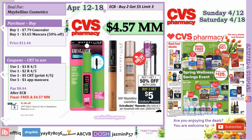I used coupons that came in this Sunday's paper, but guys, there are some digital coupons as well in your account from CVS. So if you want to do this deal online as well, just keep in mind that that $5 CRT might not show up in your account. But in the meantime, if you're able to use that $5 CRT, then this will be a nice money maker.